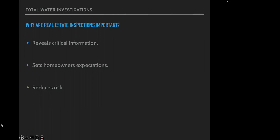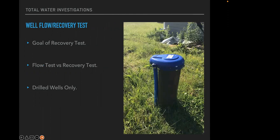We do well quantity testing on drilled wells. The reason for this is we want to make sure that the family that's moving in will have enough water for their day-to-day usage. Typically our tests are good for a family of 2 to 4. This can be very important, especially for people that are not used to a well and how a well operates. You may have a well, but it's not endless water. So we want to make sure that they're going to have enough for their day-to-day usage.